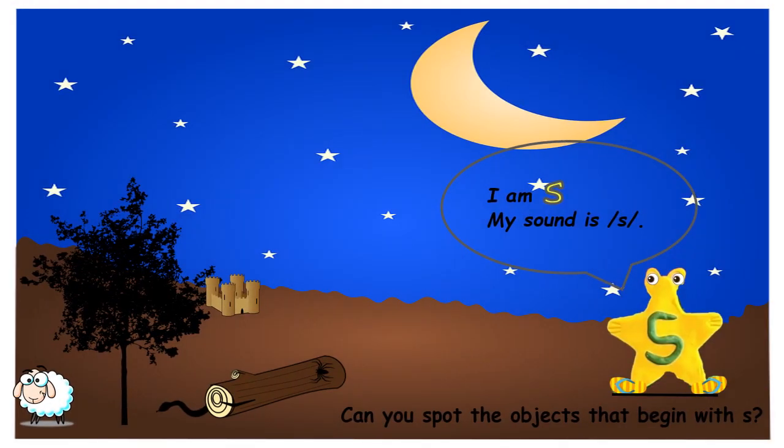I am S. My sound is S. Can you spot the objects that begin with S? In the corner is a sheep. A snake is slithering out from the log. A spider, a sandcastle. I am a star. There are stars in the sky, and I'm wearing some sandals.